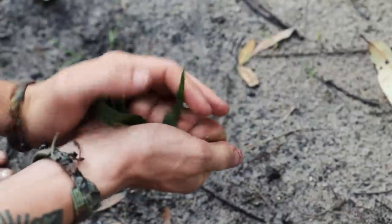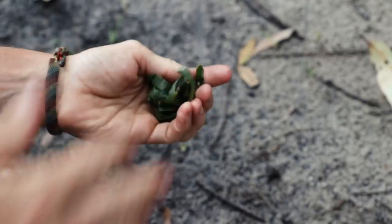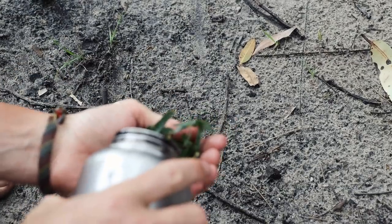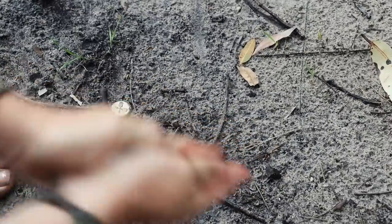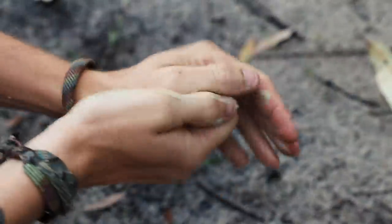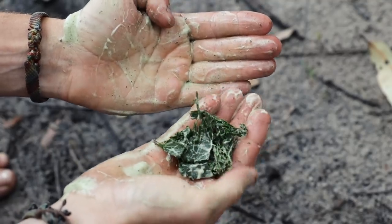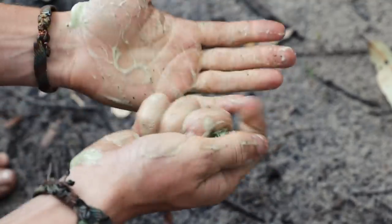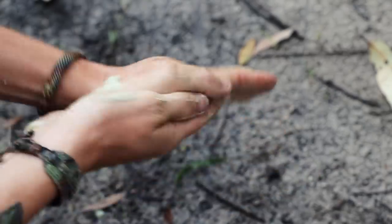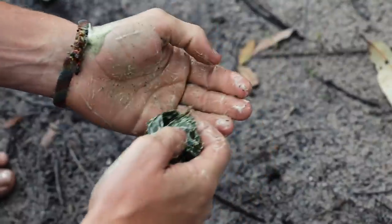So we'll just get the leaves and then crush them up, and then combine a little bit of water with it and rub that together. You see, you get a soapy lather form because inside the leaves it contains saponin, which is great for a soap. So it's a really good way to just freshen up when you're out in the bush. You sure can get pretty grubby out here. So yeah, handy little tip.